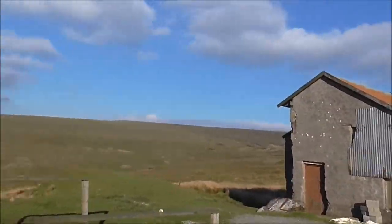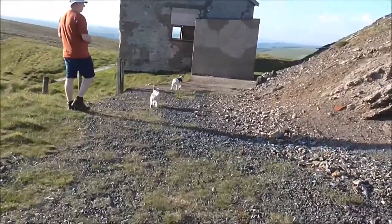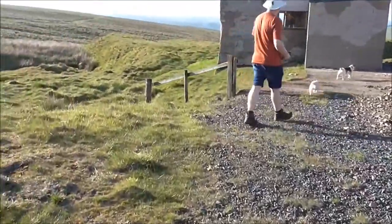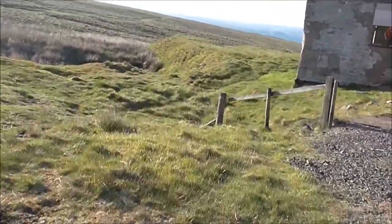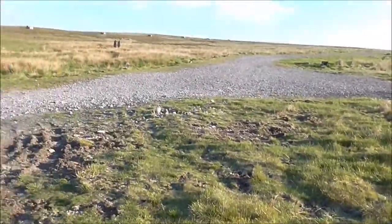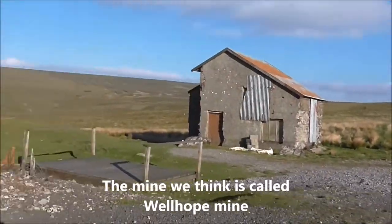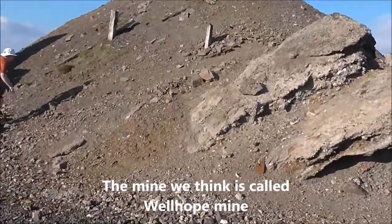Well, we've just come on this interesting mine here. Looks like a shooting lodge. Loads of grouse in this. Shooting butts all the way along there. And another slag heap.